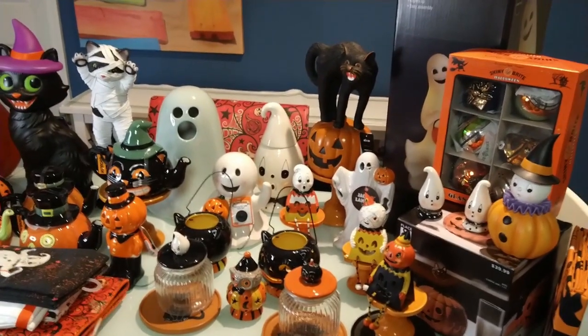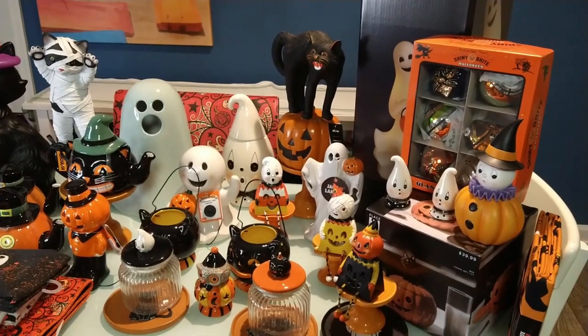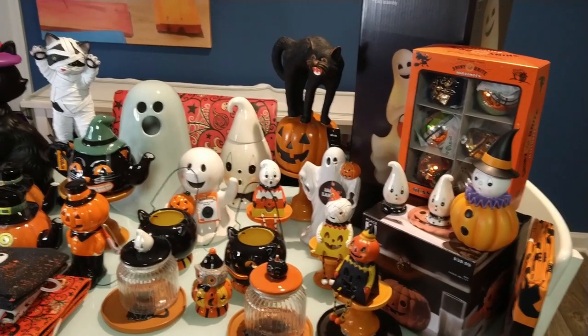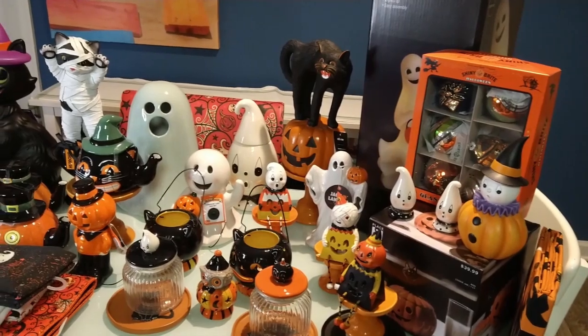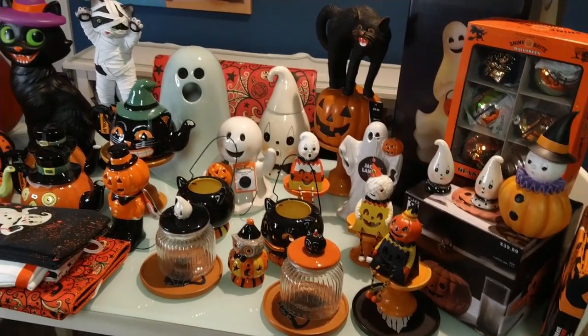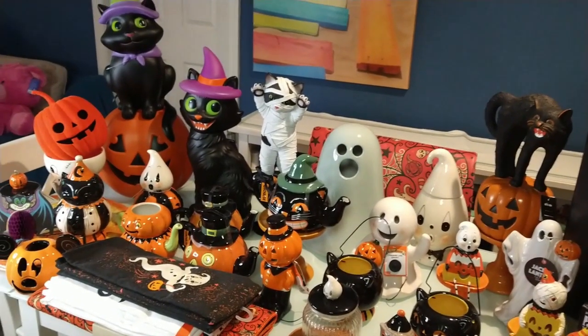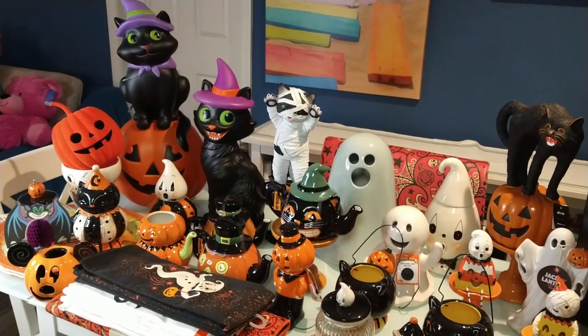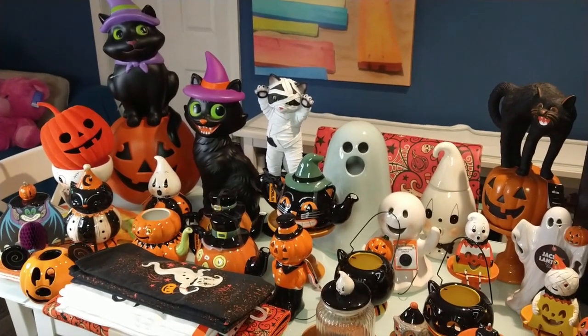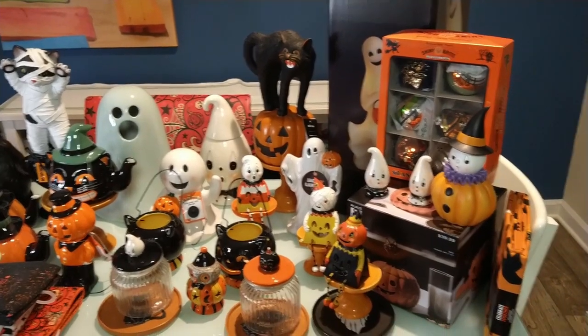Also, Walmart hasn't released their Halloween yet. Target is just now releasing their Halloween, so I haven't gotten to walk around Target yet except for their dollar spot, and I picked up a couple small items from Target. Spirit Halloween just opened up a couple days ago. So I still have all those stores really to hunt for and look through, and possibly I might be adding more to the collection.